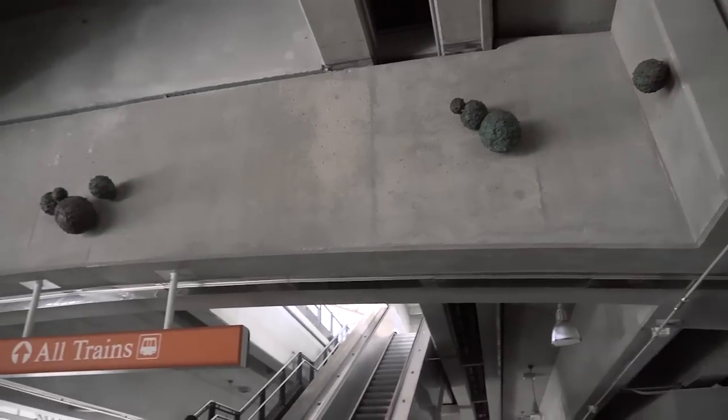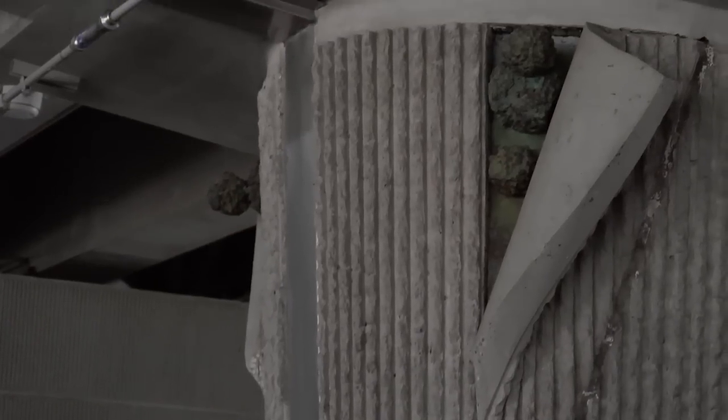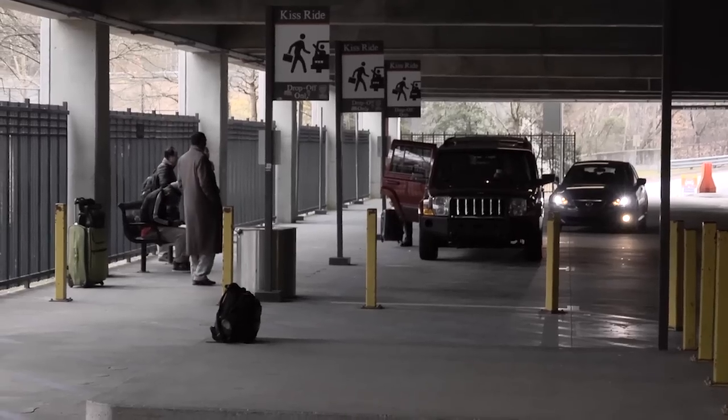If you look around the station, you'll find these metal spheres titled Spores exploding out from behind the concrete facade in several locations. I hope you enjoyed your tour of North Spring Station. There are many ways to reach this station, and from here, MARTA can connect you to Alpharetta and beyond. Thank you for riding MARTA.